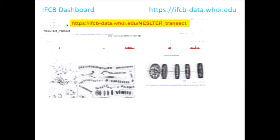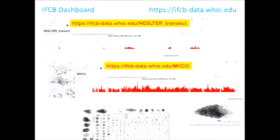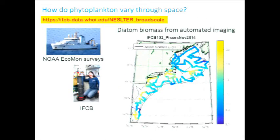I'm not going to show you any results from the imaging that was done underway on those transects, but I'll just take this opportunity to invite you to visit the IFCB dashboard, where you can now browse the new NES-LTR transect data set, and you can see all the images from that cruise for yourself and other transects that we've already completed. The same system also serves the entire MBCO image data set, both for browse and download, and it includes the products that we compute automatically. We're also beginning to populate the NES-LTR broad scale data set.